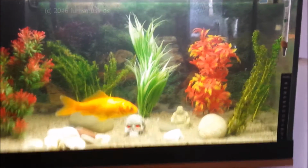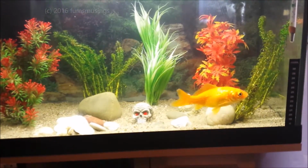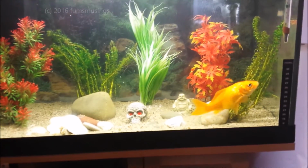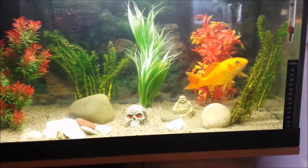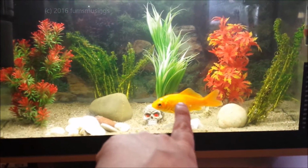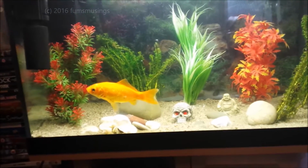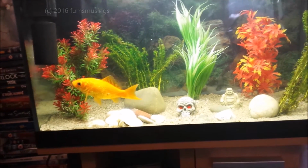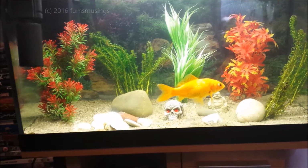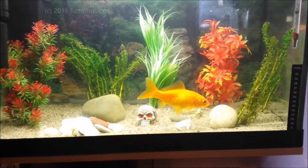His tank mate died recently. She got a tumour of some sort on her head, so she had to be put to sleep, but Percy's absolutely fine. You will notice as he swims around on this side, he's got like a slight white patch there. That's a scar from where he cut himself on a tank decoration years ago, and it's just always been a little raised scar. Doesn't seem to bother him, doesn't get any bigger. It's not weeping or sore or anything.